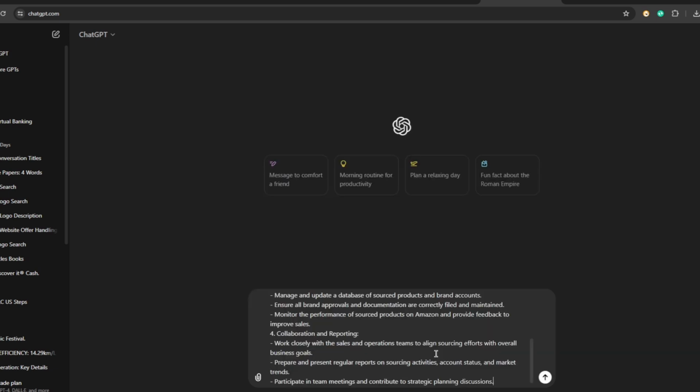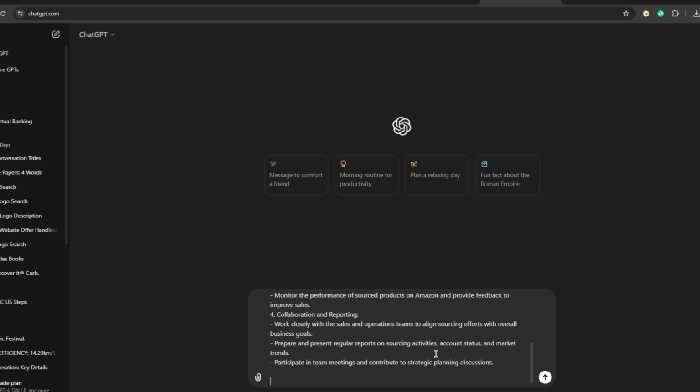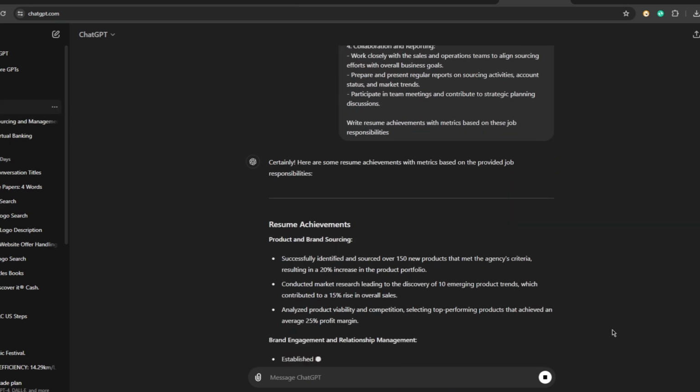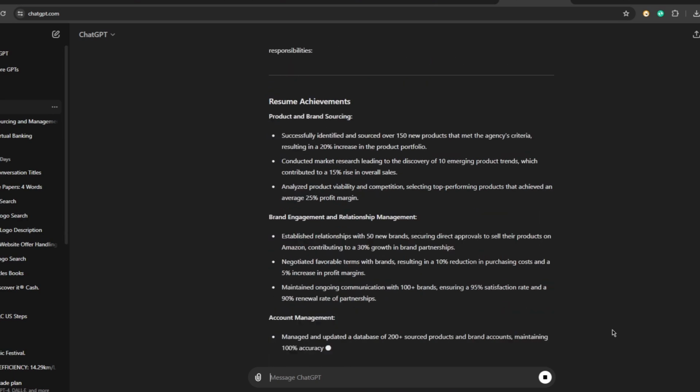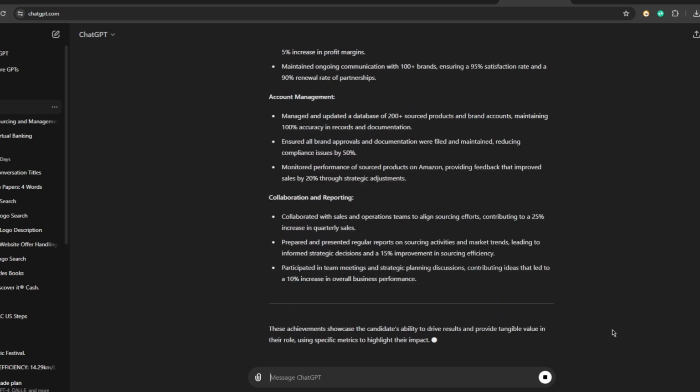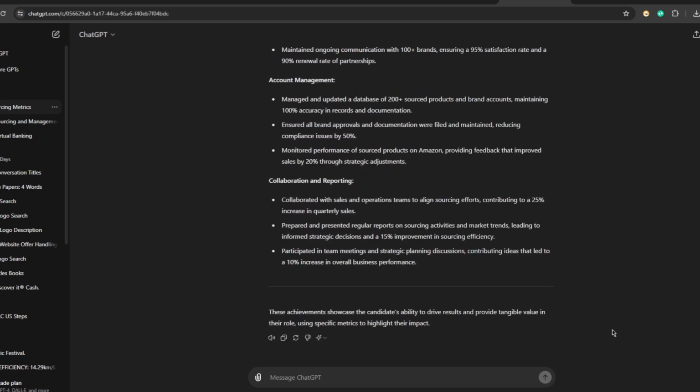Now, once that's done, you can press Shift and Enter, and you can write the prompt, "Write resume achievements with metrics based on these job responsibilities." Now, after that, just hit Enter. And ChatGPT is going to give you a tailored response based on the key responsibilities that you provided.